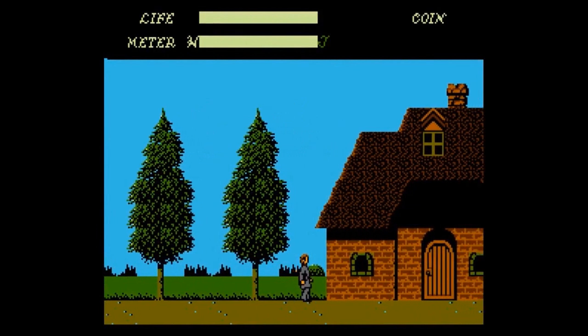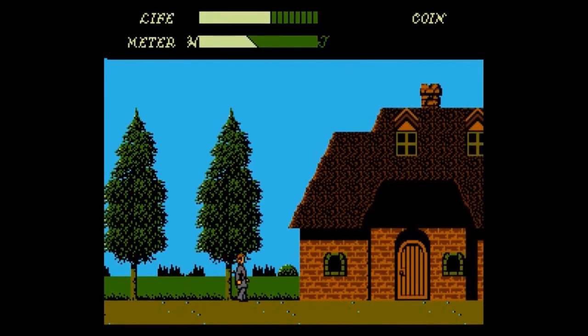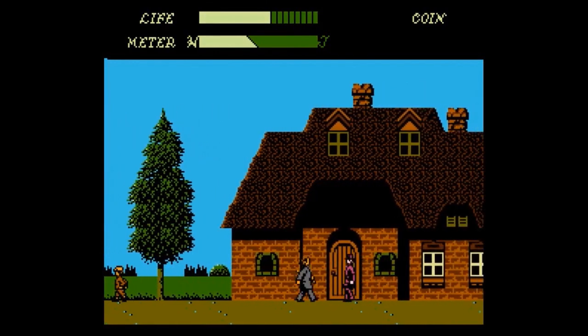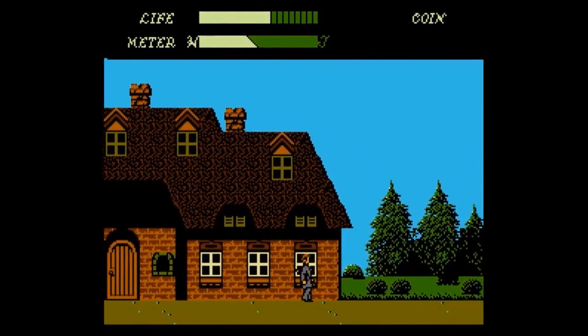Now, right now, we are Dr. Jekyll. And if you look there at the top of the screen, we have our life bar and our meter. As our meter depletes, that's when we'll transform into Hyde. And it's pretty easy. Now, if we run out of life, we die.